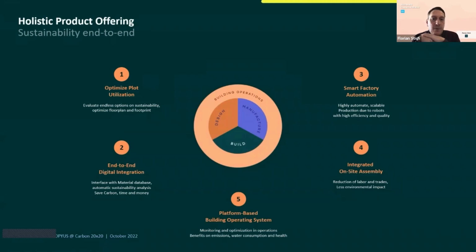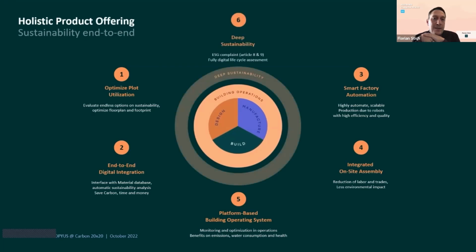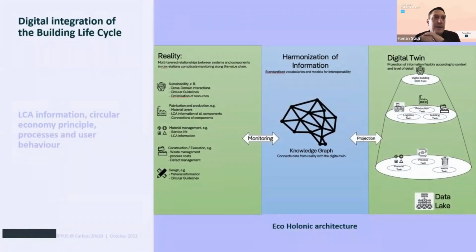This leads to the platform-based building operating system that we use at GROPYUS, which is our own, that helps our residents to monitor and optimize their operations. The benefits go to the residents. And this all leads to ESG compliant buildings under Article 8 and 9, but also we can finally achieve a fully digital life cycle assessment, which is really important to have. We call that deep sustainability.